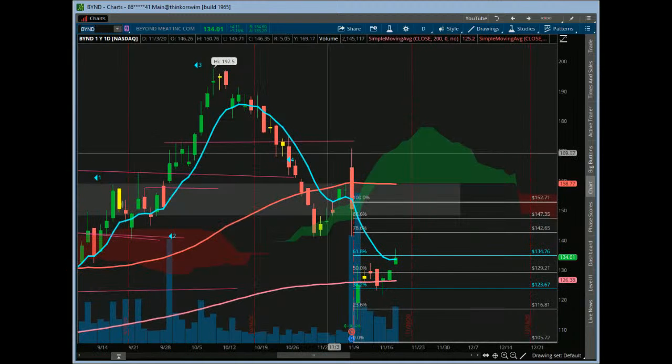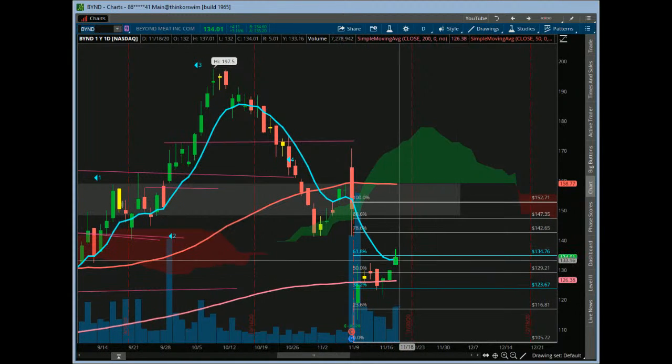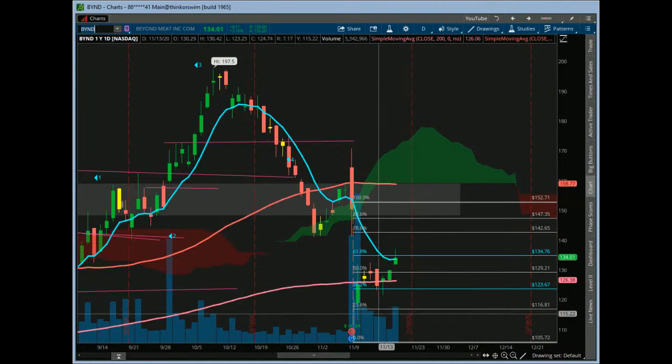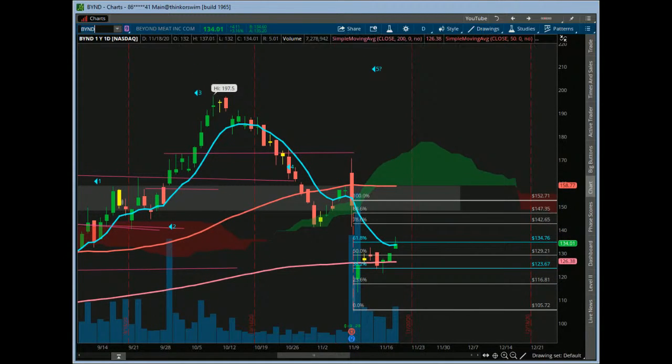Let's take a look at Beyond. So Beyond with an upper shadow here today, looking a little bit interesting, right? So it was at this move down here. What do we get down here?